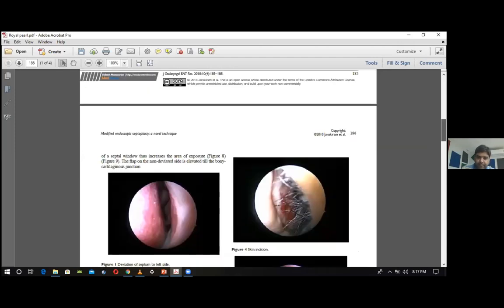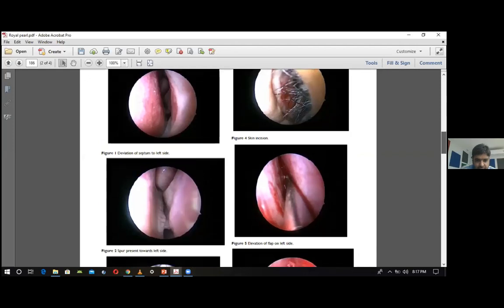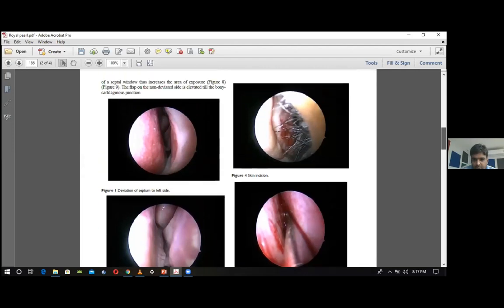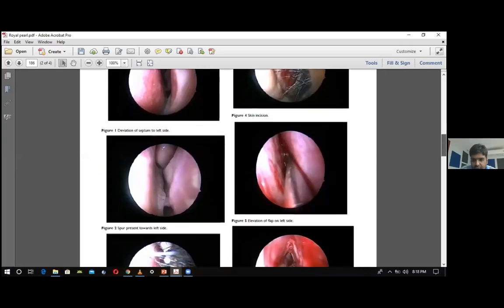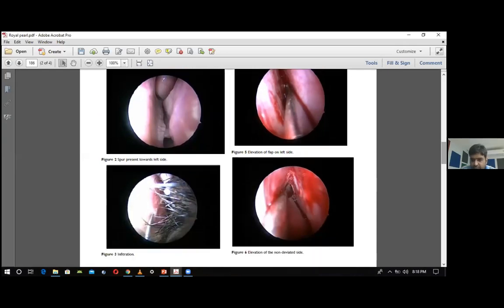Coming to the pictures, see this is the deviated septum on the left side and the spur towards the left side. The third figure is the infiltration point at the junction. Fourth is the incision anterior to the mucocutaneous junction. Once the incision is given, we have to elevate on the left side until there is direct visualization. Once we do it, we slice the cartilage and we have entered the non-deviated side here.